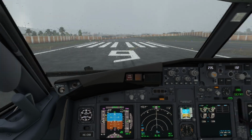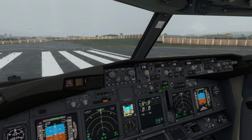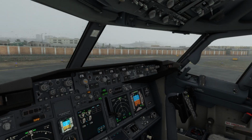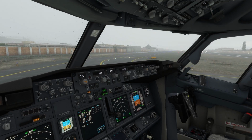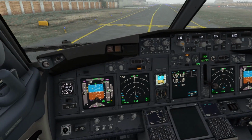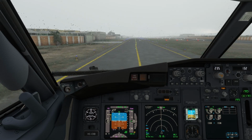Perfect. Now the area is clear here. And we are good to vacate the runway. Absolutely beautiful. I mean, this is as real as it gets, guys. Good, so now we are here, we can do our after landing flow.